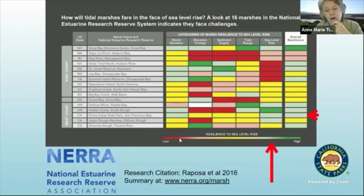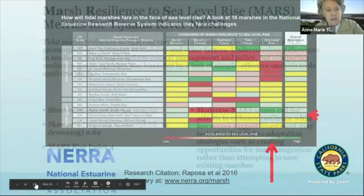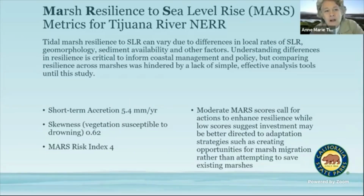One of the things we did find out is that for the vertical accretion of the sediment, that's the sediment supply, we're doing okay. This project is called Marsh Resilience to Sea Level Rise, or MARS. These are the MARS metrics for Tijuana River NERR.